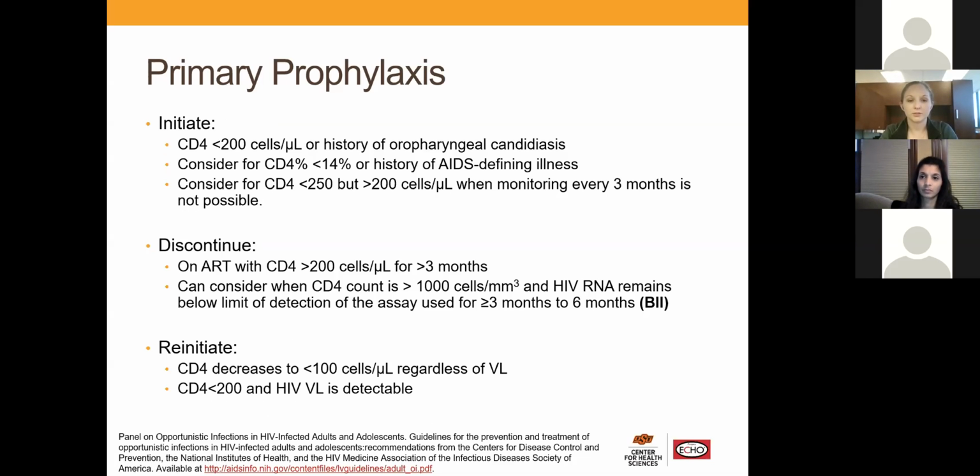is that every once in a while you'll see patients who sit on that hovering line, that their CD4 count will drop to less than 200, but they maintain viral suppression. As long as they're virally suppressed, you don't necessarily have to worry about it. Obviously recheck the CD4 count and make sure there's no other problems.